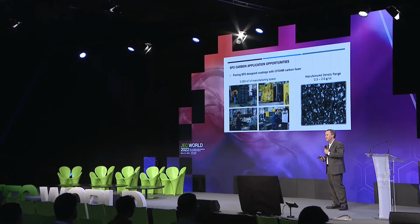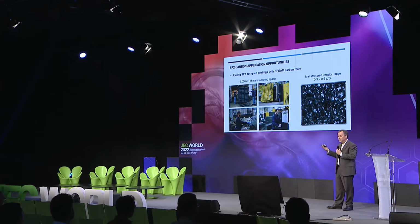these pictures here, you can see, are of our manufacturing facility. We have 3,000 square meters of manufacturing space. We can do about 20,000 cubic feet of material a year. The picture on the right there is a close-up of our carbon foam. Our manufactured density range is about 0.3 to 0.6 grams per cc. So very lightweight, but also structural.